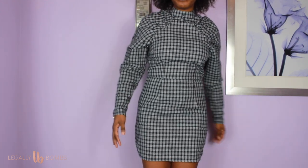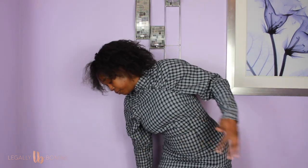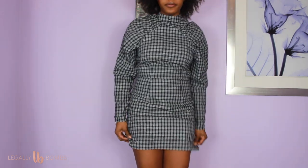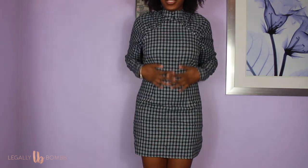Okay, so it's still not showing the length that I want y'all to see. I'm really about to bust my behind. Okay, all right. Now, with this dress, I feel like I might gotta go get it taken in a little bit.